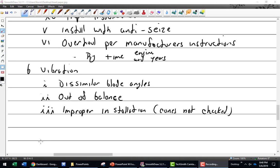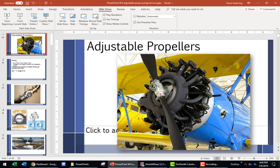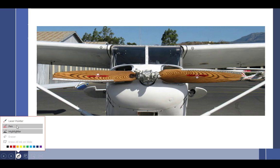All right, automatic pitch change propeller is what we'll talk about now. This is a Koppers Aeromatic propeller. In past years, I've gone into great detail about how this little thing works, and we had an example and it was really cool. But I'm not going to, because the FAA doesn't require you to know this anymore. It's a specialized little propeller and it works kind of funky.